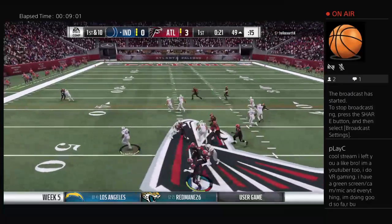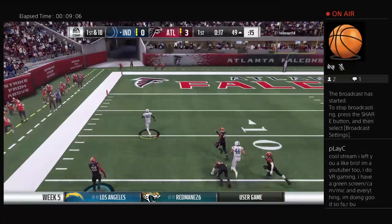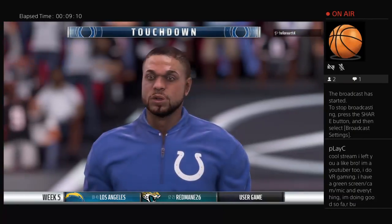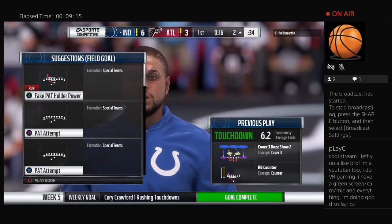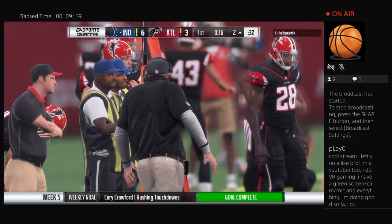They run the counter now on first down. The 20. Touchdown, Indianapolis. A big play there. His 9th touchdown of the season. And the Colts are going to take a first quarter lead.